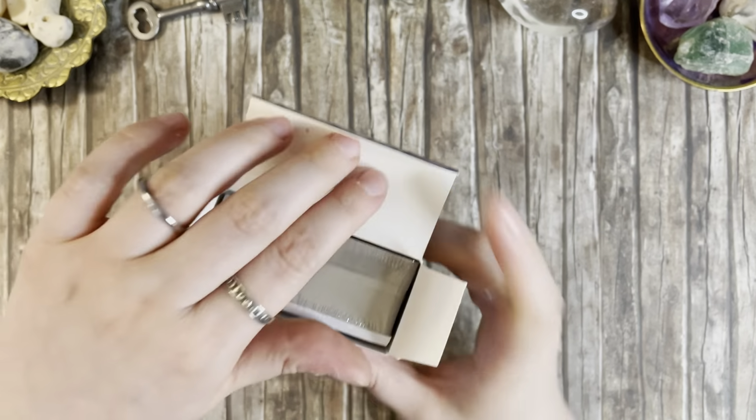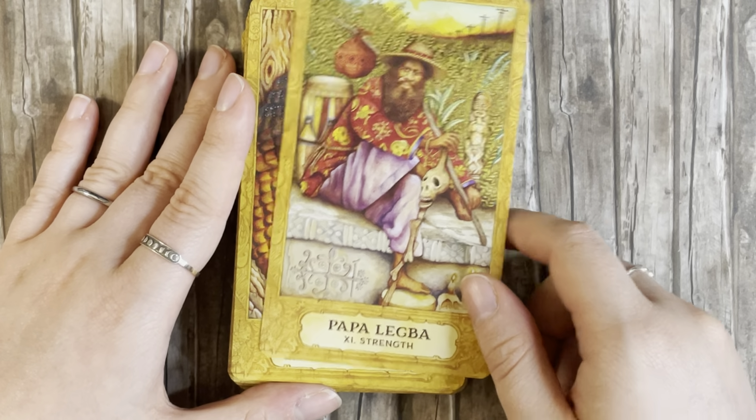The Storyteller is the Hermit. I love that. Gorgeous. Love all the details. The Wheel of Fortune. Beautiful. Papa Legba is Strength. I need to read up on this properly, definitely. My knowledge about Papa Legba is sorely lacking. Gorgeous card, though.